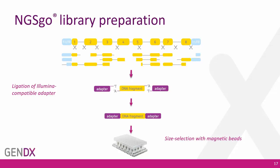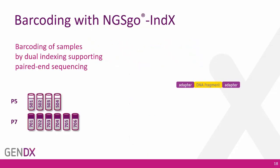Now, after the cleanup, you will end up with DNA fragments that have these universal adapters on each side. But you will also have to provide barcodes to the sequences in order to be able to do sample identification. And this barcoding is done by so-called indexing PCR. For this indexing PCR, we use a panel of primers that anneal to these universal adapter sequences. So we have P5 indexing primers and P7 indexing primers, and together they form a unique combination that provides a unique barcoding sequence to each sample.